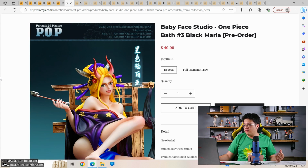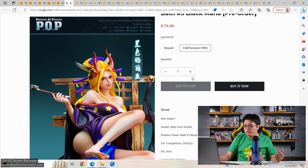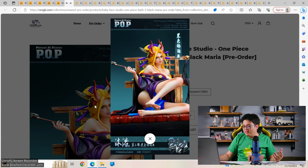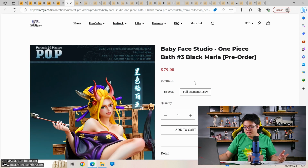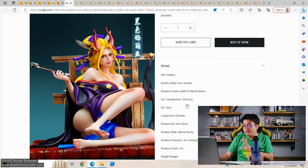Up next, another character from One Piece, Black Maria by Babyface Studio. The price, what? $79 US? 1/6 scale. That can't be the real price, right? A 1/6 scale figure which looks this great. Like, the face on this thing is really nicely made. $79. If this is true, this has to be the bargain. Yeah, the bargain of the week, of the month, even of the year. But they mentioned it there, TBD. So yeah, that is not the real price, I suppose. But yeah, the face on this one is quite nice.